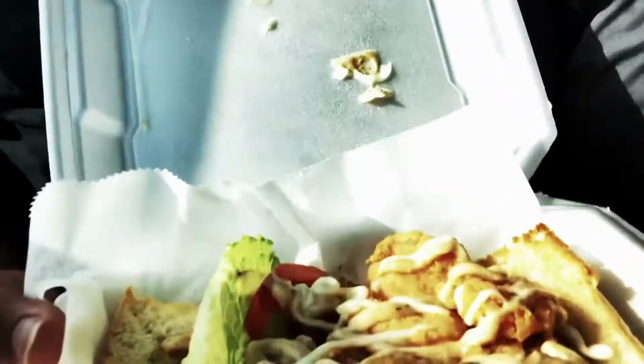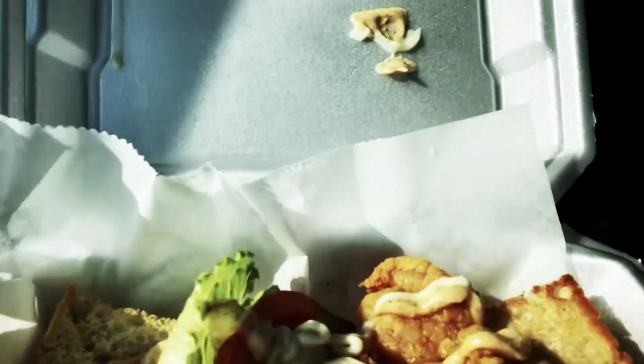Let's see what we got here. Styrofoam case. Look at that. And they give you a lot of shrimp. So, looks like they have some kind of mayo sauce that they put on it. Probably a garlic kind of mayo. Not as big as I thought it would be. Thought it'd be kind of a bigger roll. Instead, it looks like they cut it in half and just give you like a full slab of food in it. But let's give it a try here.